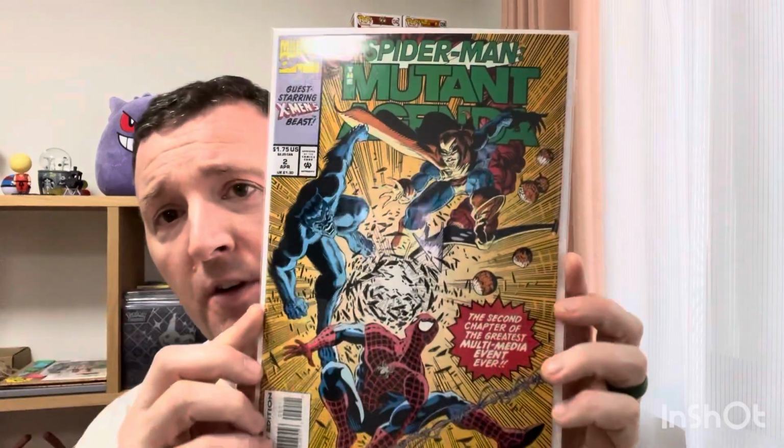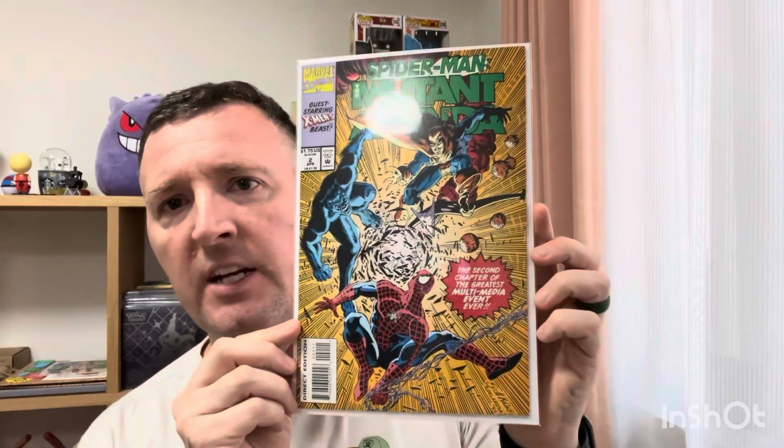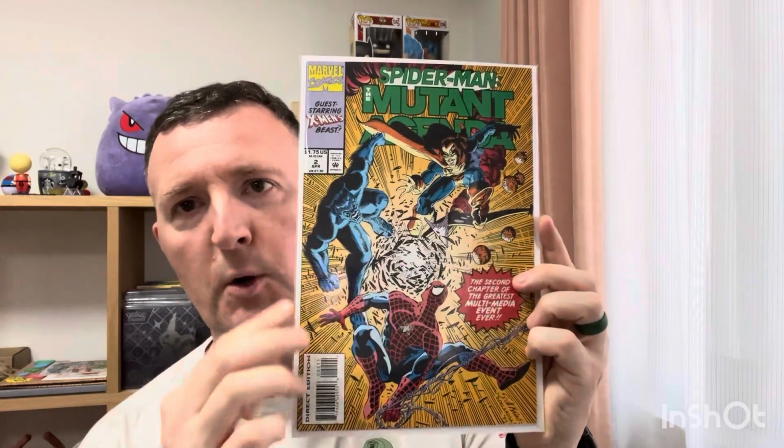No worries here, right? I was able to pick up, and in this set here, was Spider-Man: The Mutant Agenda. I've never really heard about this comic series before. It came out in 1994. It is a Marvel comic, and it actually has the Beast involved. Pretty cool cover. You got Spider-Man and Beast, and then you got Hobgoblin up top here. It's just a really interesting cover, with some cool explosion in the background. No significant issues there.